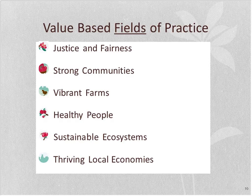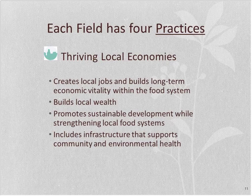On the next slide, under each field of practice, I just pulled out thriving local economies, for example. There are 4 sample practices. So how do we build thriving local economies? By creating local jobs and building long-term economic vitality within the community. Thriving local economies build local wealth. Thriving local economies promote sustainable development while strengthening local food systems. These are all, after speaking with many people and asking them, how do you build a thriving local economy? These are 4 examples of what came to the top.